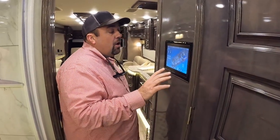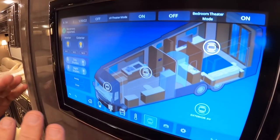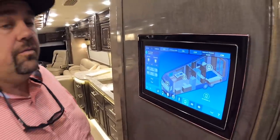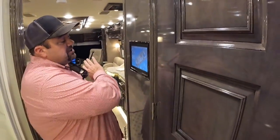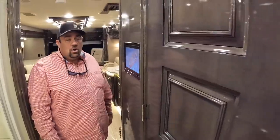And also another bit, I know we're going on and on here, but you can control all of your televisions not only from this screen, but you can also control those from your telephone as well. Oh, cool. And that's just the beginning of what that system can do. It really is whole coach operation.